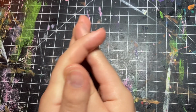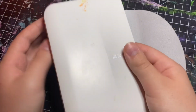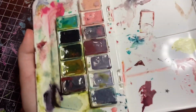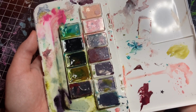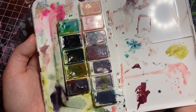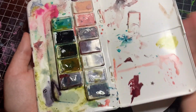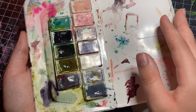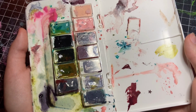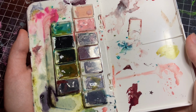But anyways, first item, this watercolor set from Maya Arts. It's definitely one of my favorites. I've used this so much already. It was so pristine when I got it, and now it's such a mess because I've loved it so much. This was sent to me by Maya Arts. They did send me a whole bunch of watercolors back in April, I think. March, April, one of those months.